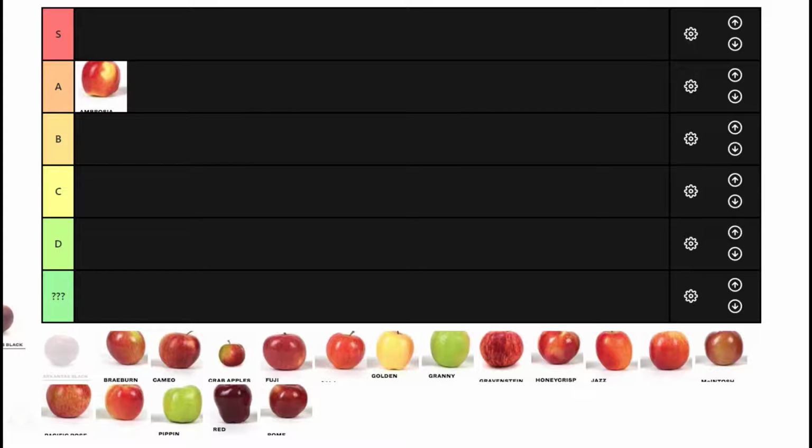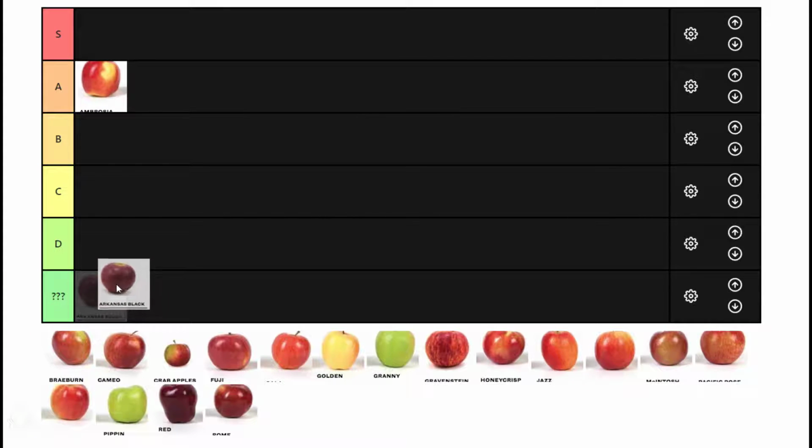Okay, the Arkansas Black is one of those varieties that I've never had before. I don't know any information about it, but I hope to learn some new stuff about it as time progresses, as my apple knowledge grows. It does look cool though. I would say, due to the shine of the skin, it probably doesn't look like it's super crisp, but I don't know much about it. Maybe it's a baking apple.